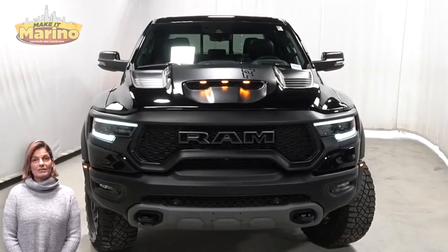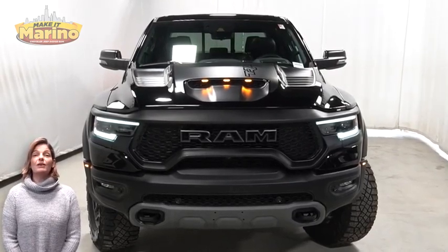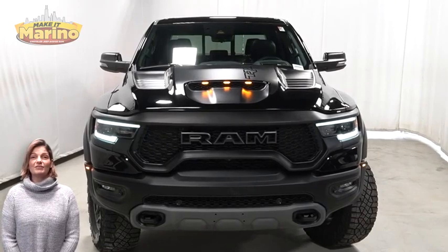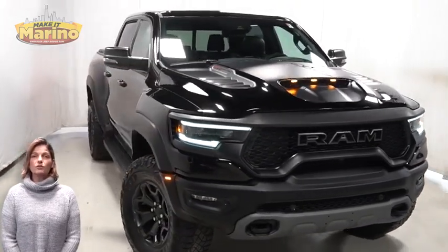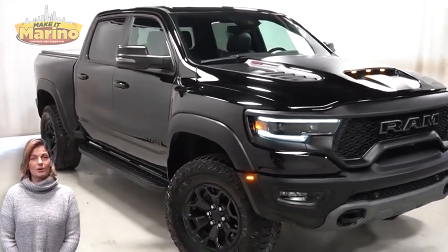Power, performance, capability, and capacity allow you to take on new challenges and adventures. Take a look at this 2023 Ram 1500 TRX Crew Cab in Diamond Black Crystal Pearl.